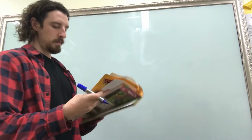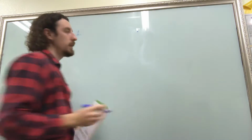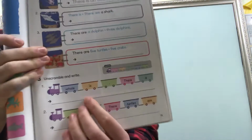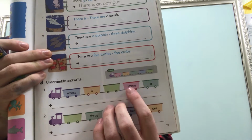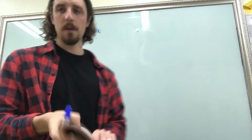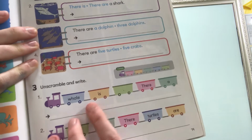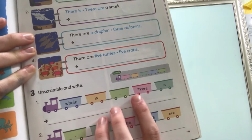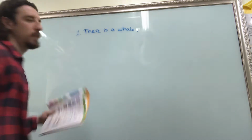So we're doing number 1. What did we say? We know the period is always at the end of the sentence, so we'll put the period right there. Now, what do we know at the beginning of a sentence? We have a capital letter, the big letter. So if we look, there's the capital letter. So this one is first: there. And now we have is and whale. We know that the verb comes first. So there is, and then a whale. There is a whale. That's our sentence.